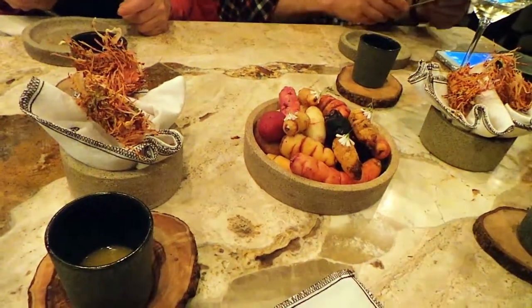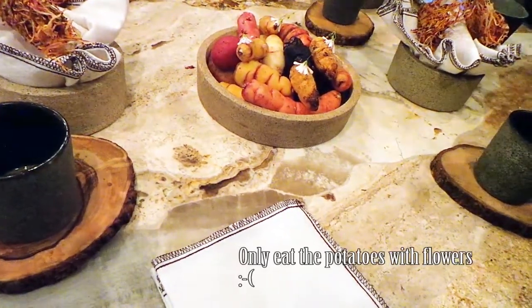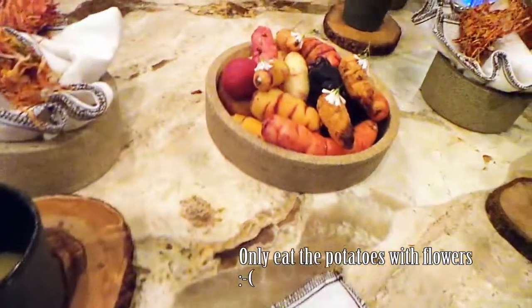Like the potato. Oh. The chef wishes that you try only the okra with the flower on top. The rest is decoration. Okay. Only this part. Yes.